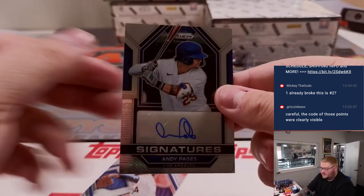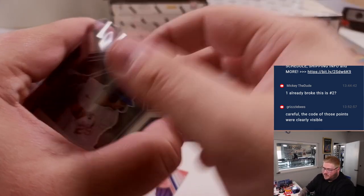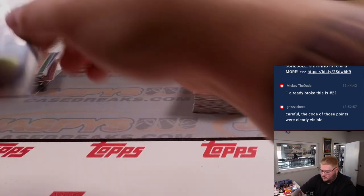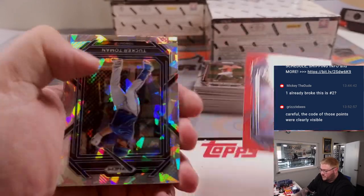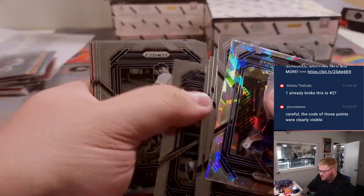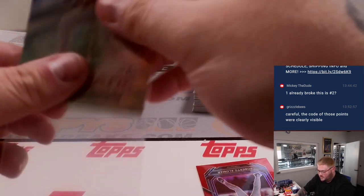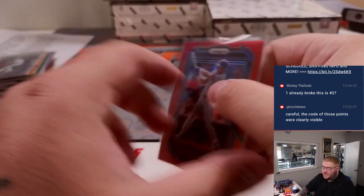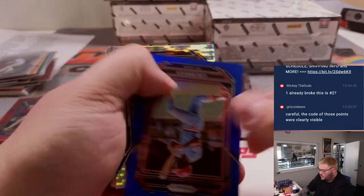Next auto going to be Andy Páez. I don't think it's Páez. Could be wrong though. But going to the Dodgers and Jorge. Red Roberto Alomar for the Blue Jays. One more Ellie, prismatic. Blue Jays and Jeff, 189 out of 199. Blue Lou Brock for the Cardinals.